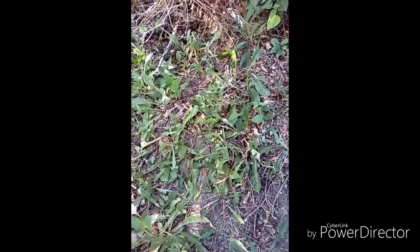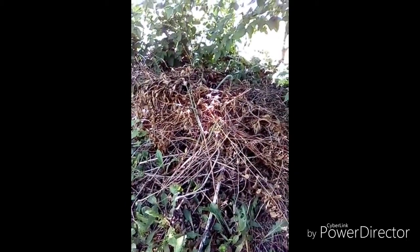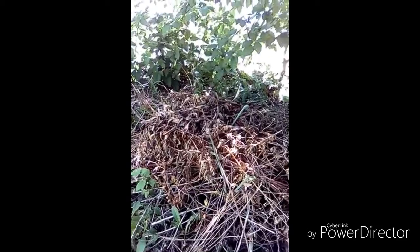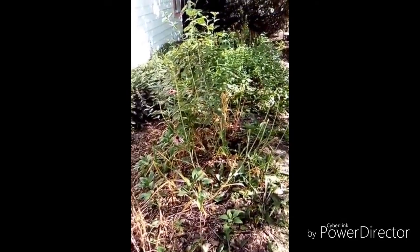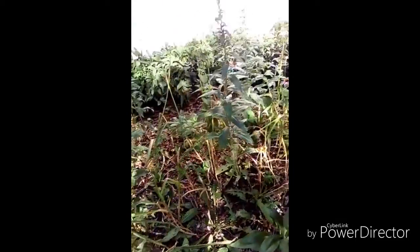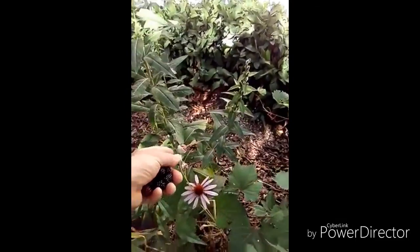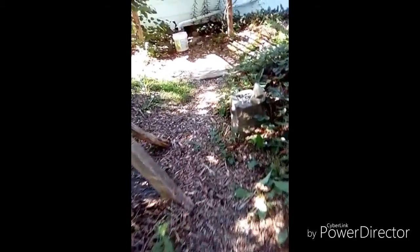Another good leafy green are the dandelions. I go with the younger dandelions. There's walking onions, and then I've just been tipping. I've been late with the garlic scapes, but I have been picking all the garlic scape little bulblets and eating them. Also eating some of the young strawberry leaves.